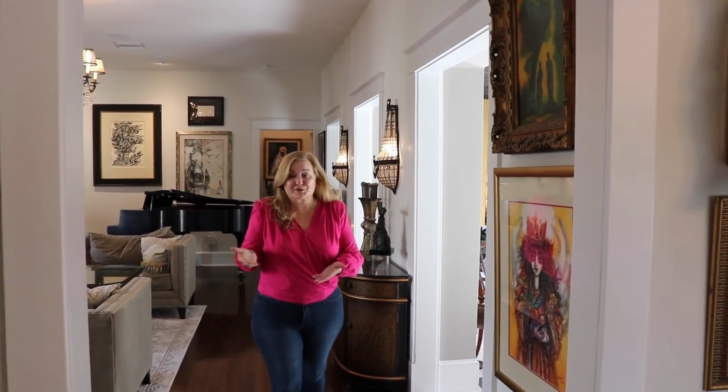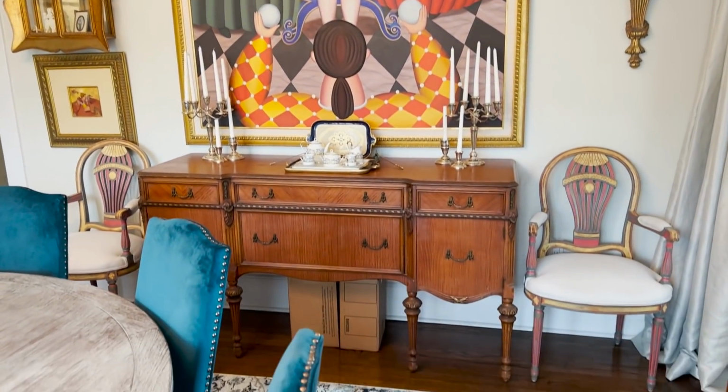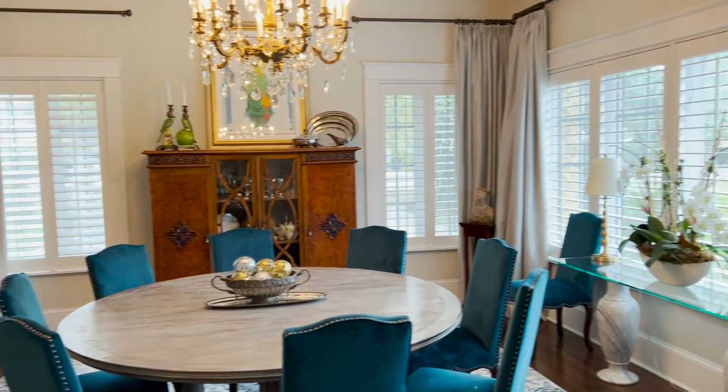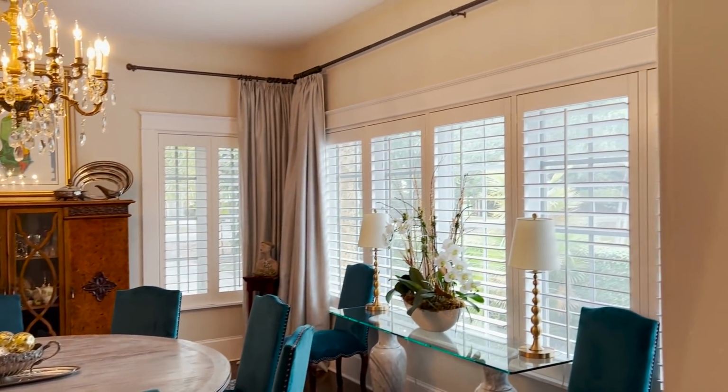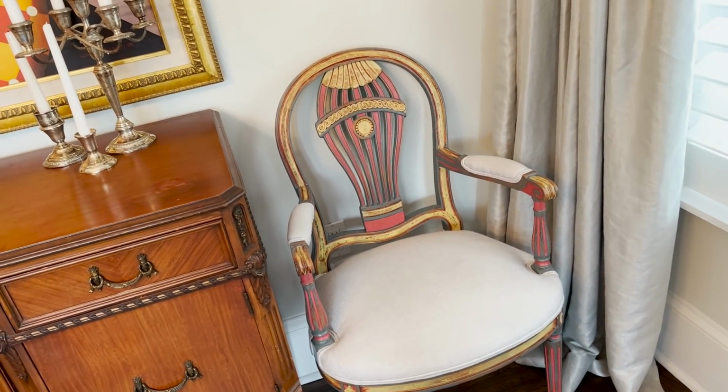So we walk into the formal dining room, and I love the shape. I had always had a long table, and here I was able to do a round table. And I think that round tables create just a beautiful moment for conversation when you're having a dinner party. And so I was able to combine it with antique chairs and do something fascinating with my furniture.